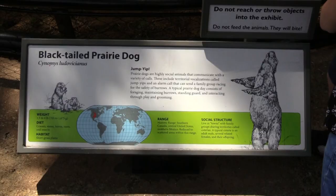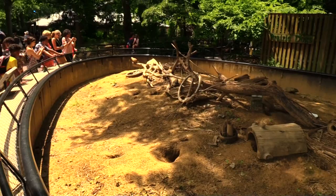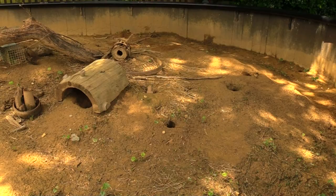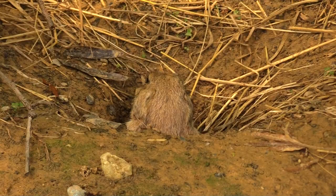Got a black-tailed prairie dog. I think it's down this way. There's one of them. They're just like meerkats, you can have a lookout. But they got all the holes. This one's sticking his head out. That's the statue of the prairie dog going in as well.